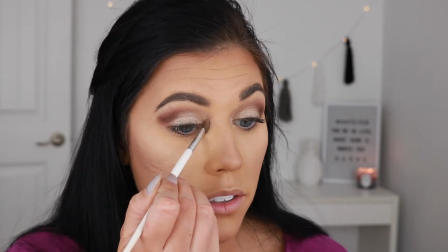Now I'm going to bring it in the inner corners of my eyes because I love that look. You can even bring it down a little bit on your lower lash line if you want. That'll really open your eyes. Alright, now I'm going to take the stiffer Morphe brush and just slightly blend those colors together.